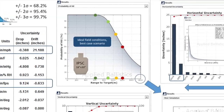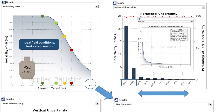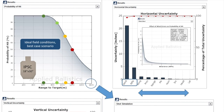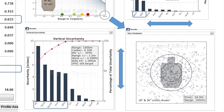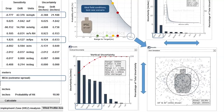You can see that we have on an IPSC target at 600 meters, 100% hit probability. However, once you go to 900 meters, you already drop at 90, and then you drop very fast, 70%. It's at basically 1050 meters, and we are down to 50% hit at 1200. On the horizontal uncertainty, the wind now becomes the biggest factor, much bigger than the rifle. And on the vertical uncertainty, we have now many different factors that start to impact our shot probability at 1600 yards. So muzzle velocity, temperature, even the range variation, pressure, and the rifle precision are now coming into play.